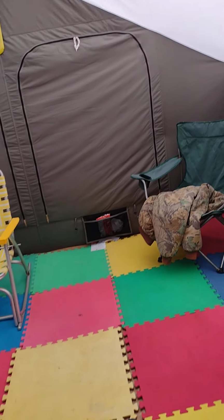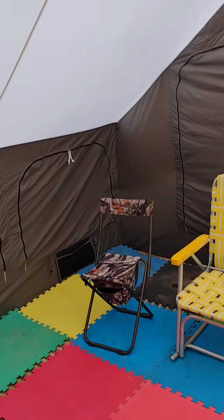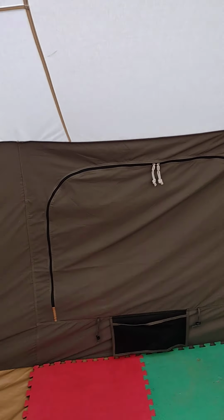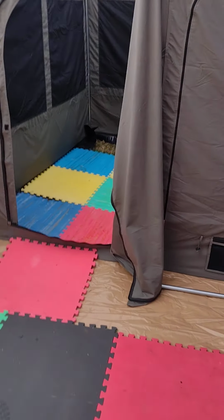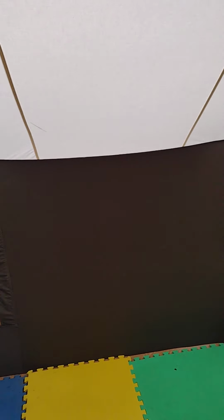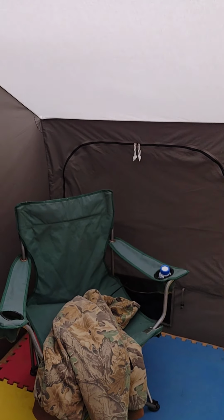They rate this as an 8-man tent in the 12 by 12 area, and they'll kick that down to about a 4-man tent once you put a wood burning stove in here. It's going to be pretty awesome. Honest to goodness, it's going to be pretty awesome.